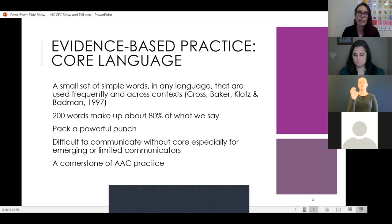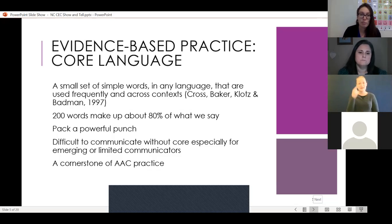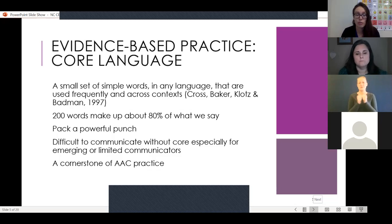So core language is a small set of simple words in any language that is used frequently across contexts. So it's those high frequency words that make up about 80% of our language within a day. Some examples of core words are like I, go, and in. Those types of words can pack a more powerful punch than words like car or flower. It's really difficult, actually, if you try to do it, to communicate without using core, especially for some of those emerging or limited communicators.